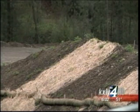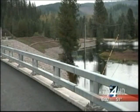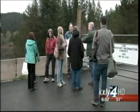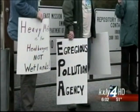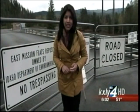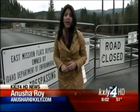The site is the shared responsibility of the EPA and the Idaho Department of Environmental Quality. DEQ says there are regular water tests done and no indication of contamination. There's also a wall of sorts around the repository made of clean soil and rock to prevent contamination. The demonstrators say they've asked for around a year for proof that that's the case and haven't received any. The group is also looking for funding that will help set up a lead health clinic and some type of lead health registry. In Cataldo, Anusha, KXLY4 HD News.